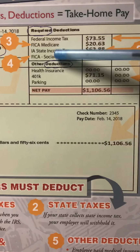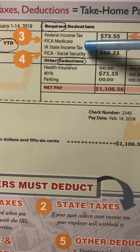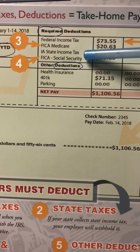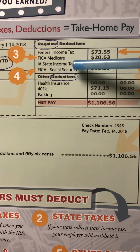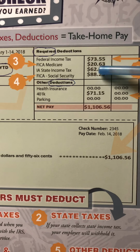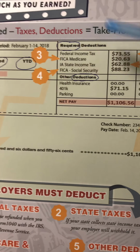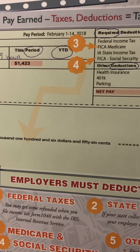So these are requirements, and also you can expect to pay a state income tax depending on whether or not you live in a state that charges income taxes. So you have your federal income tax, your state income tax, your Medicare, and your Social Security tax. All of that is going to be immediately deducted from this $1,423 that you made.